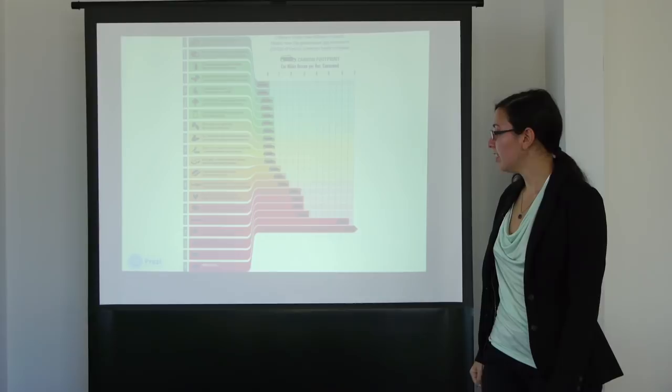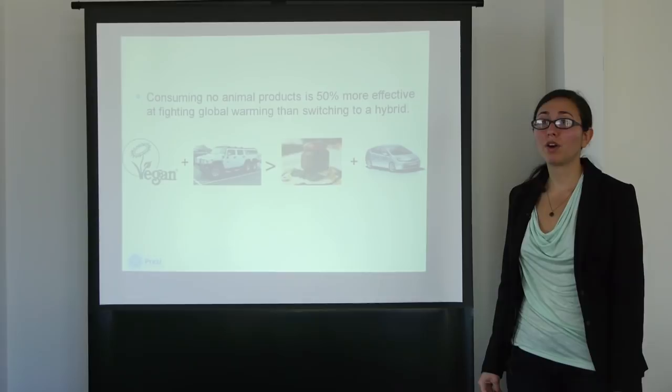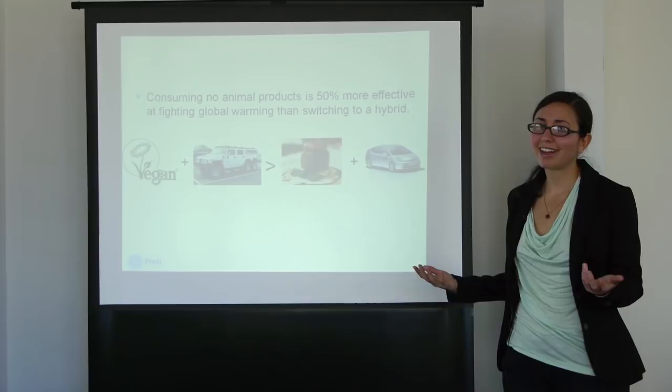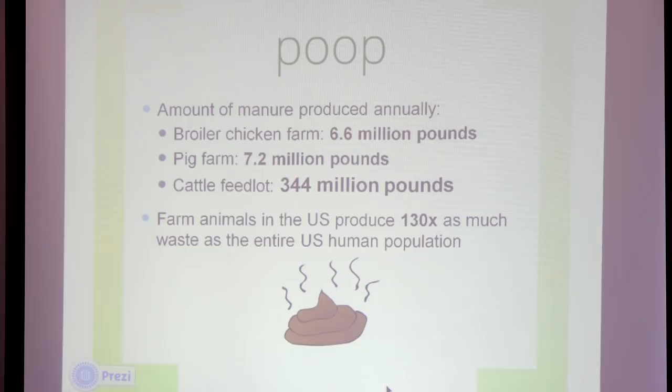As a result of all this, a recent study by the University of Chicago found that consuming no animal products is 50% more effective at fighting global warming than switching from a standard car to a hybrid. So theoretically, anyway, a vegan driving a Hummer is actually doing more to stop global warming than an omnivore driving a Prius. So you might wonder, why exactly is factory farming so bad for the environment?